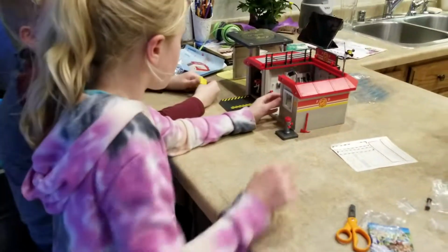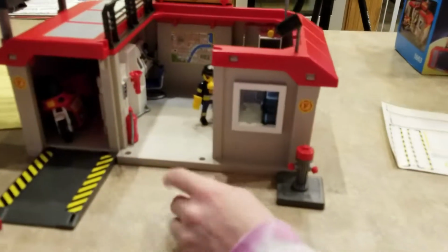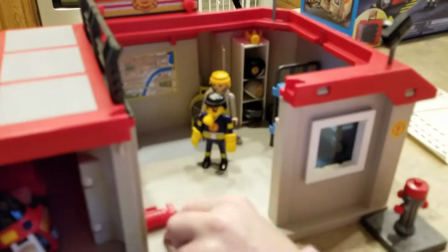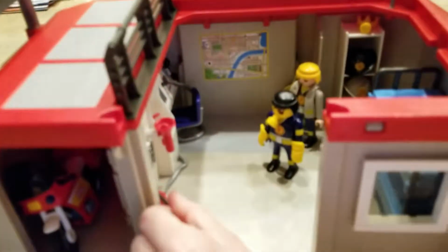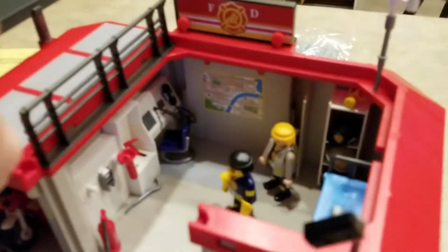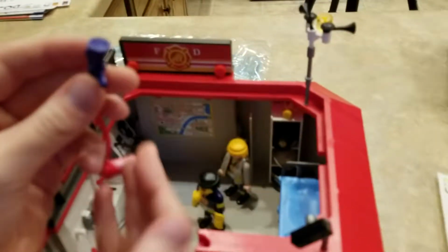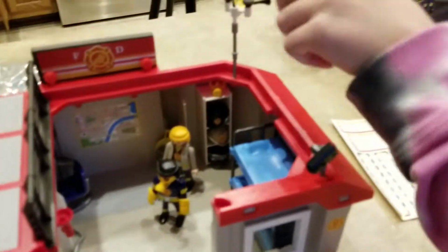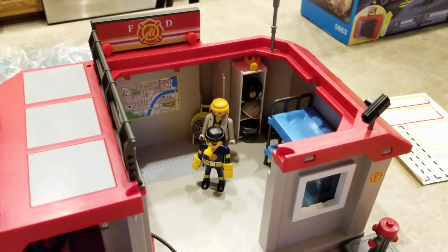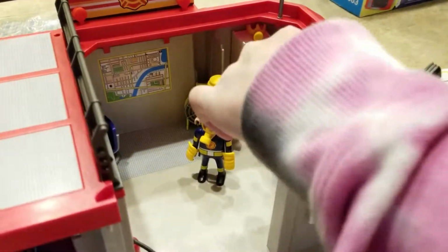Okay, I think we're ready. Okay, here we go. I'll come right over there. Oh, you're going to a jail cell. So, here's the garage where the car can be. And then here is where you can get calls, and there's a microphone. Here's an oxygen tank. Here's a fire extinguisher. What is this called? Antenna thing with a signal. And then here are their hats, and then where they can sleep.